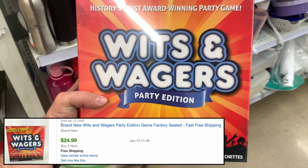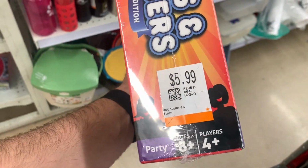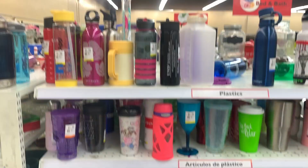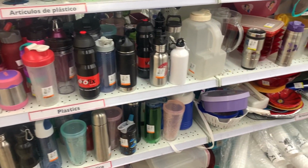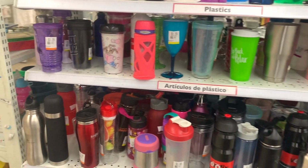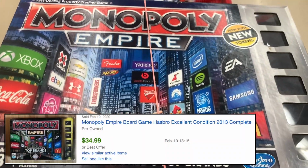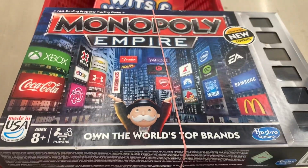Found this guy for, what is it? $6. It's going for like 25 or 30. Sweet. I make this request of all of you. Go to this section of your thrift store and look for Yeti brand. They sell immediately. This thing sells for really good money, but I have to see if all the parts are in there. Otherwise, it's a $45 line item.